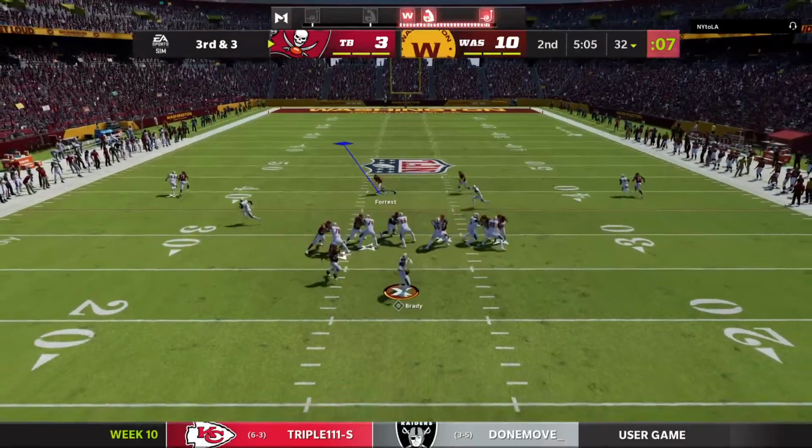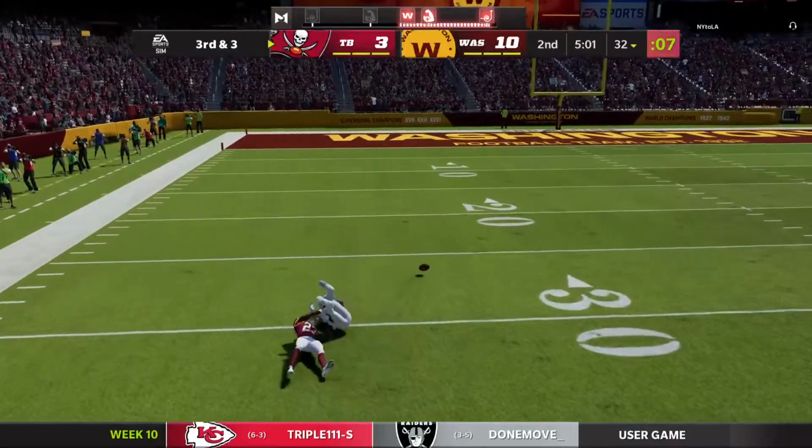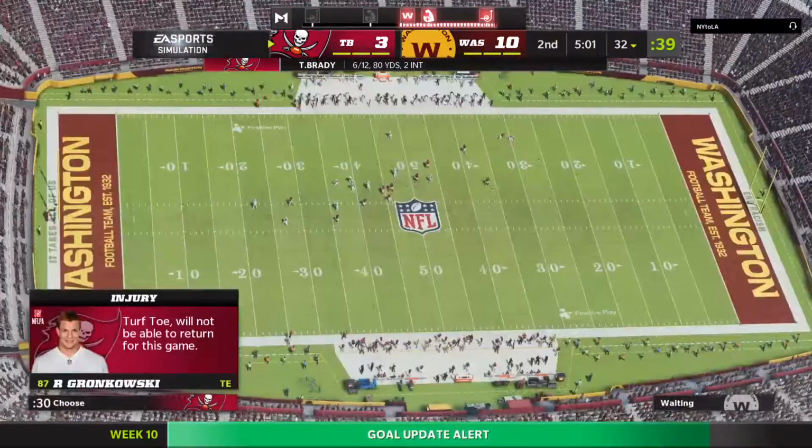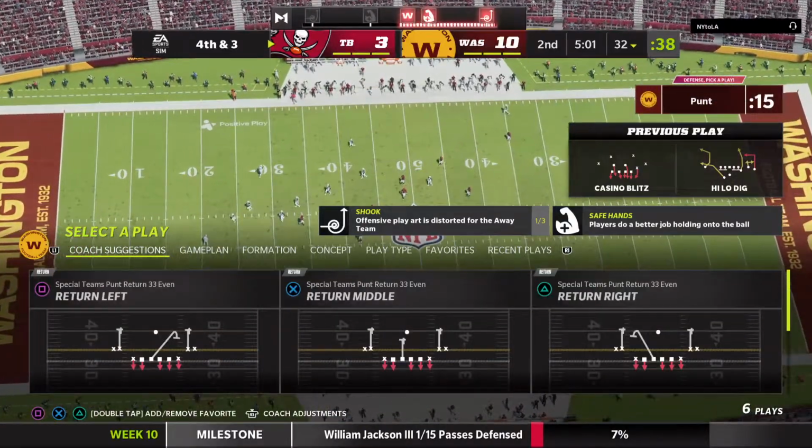Brady going to try and throw on 3rd down. Airing this one out for Evans. And unable to connect. Incomplete. I'll give them credit. They took their shot, but it's going to bring up 4th down.